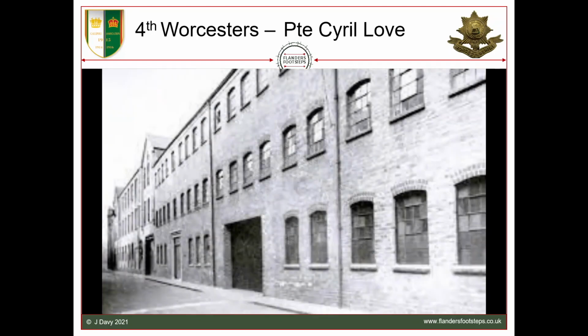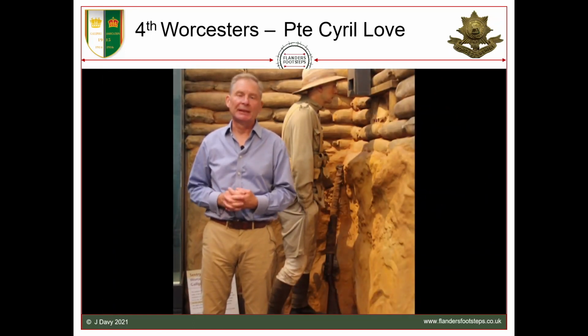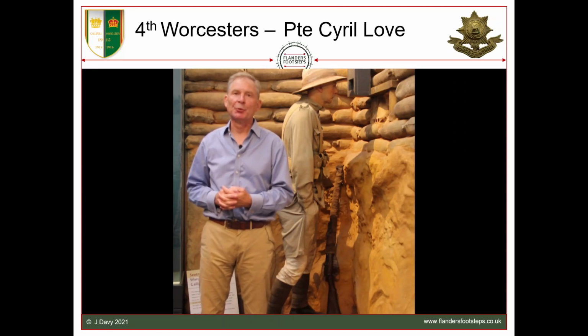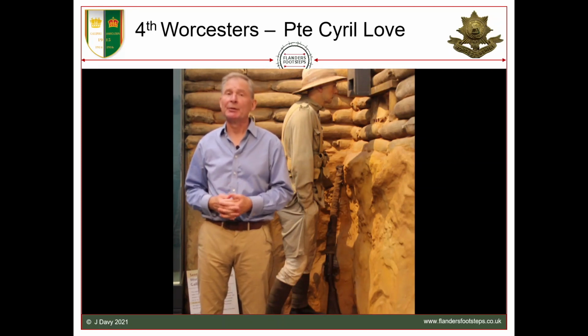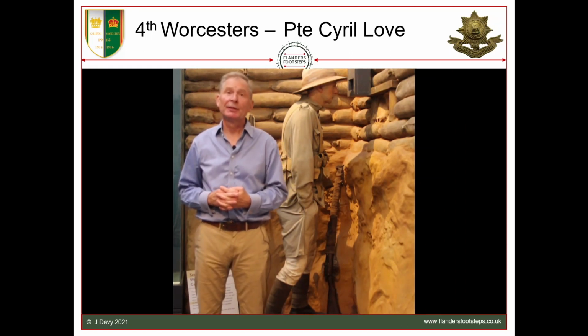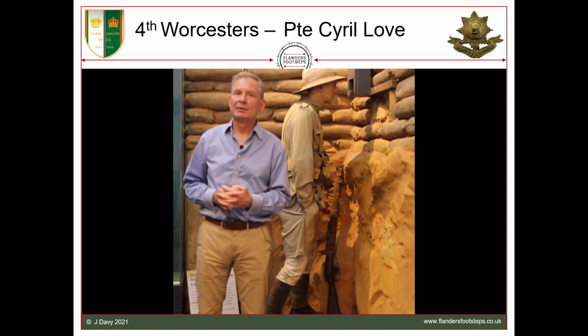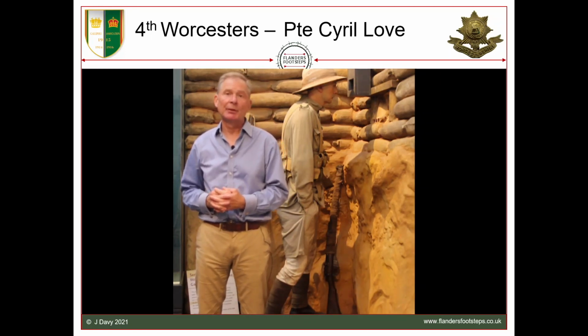At the beginning of 1915, he joined the 12th Battalion, and following basic training he was posted to the 4th, arriving on the Gallipoli Peninsula on the 10th of September 1915. Within a month and a half, Cyril had received wounds from which he died. He died at the age of 20, in fact 3 or 4 days after his 20th birthday, of wounds received on the 29th of November 1915. So his war was less than a month and a half.